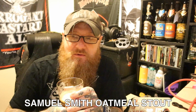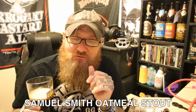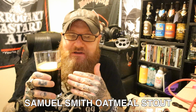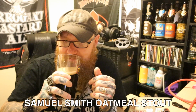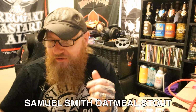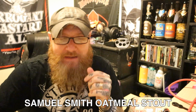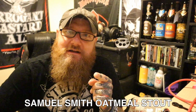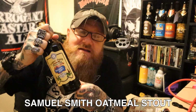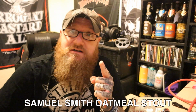Now, is it better than a Taddy Porter that they do? I don't know. That Taddy Porter was really nice. I'd say it's on a par with it, but drinking this now, this does seem a bit more drinkable. And it's nice. It hasn't got the really harsh flavours of a stout. They've got that balance just spot on. So that is a 9 out of 10. And I think another winner from Sam Smith's. And remember, beer is working class champagne.